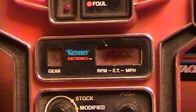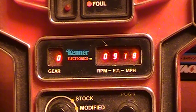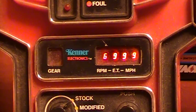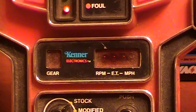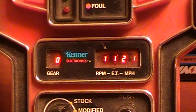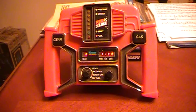Again, the times are obviously based on the 1980s, but for some reason the top fuel can be much faster than reality. And then you got modified, which has a 9,000 RPM top end, and then stock, which I guess is like pro stock, which has a 7,000 RPM limit. Whoa. Blew the engine. Not used to the low revs on the lower class there. But yeah, that's Redline from Kenner Electronics. It still works. Barely. One of the battery connectors is broken, but okay. Shush. Very loud game.